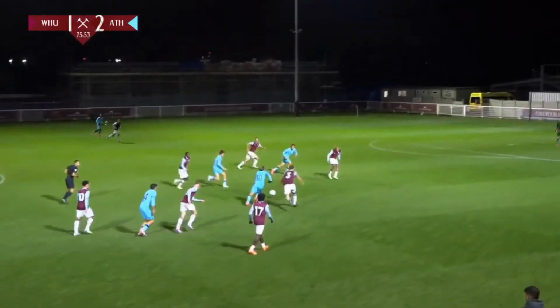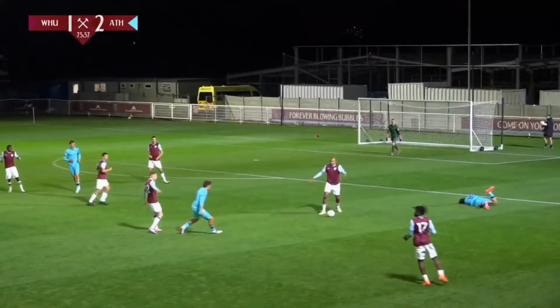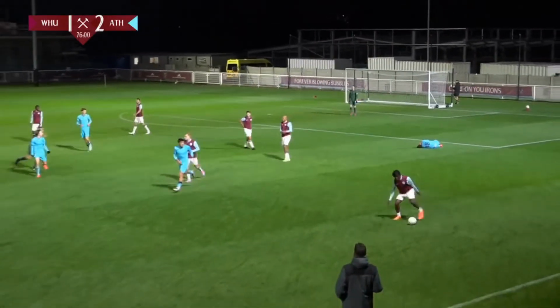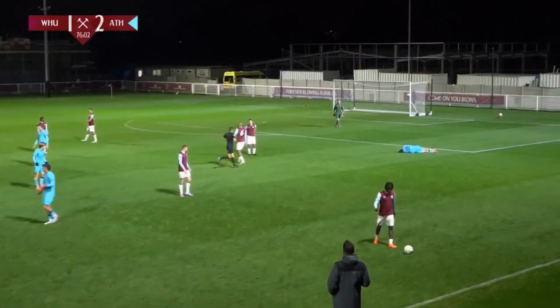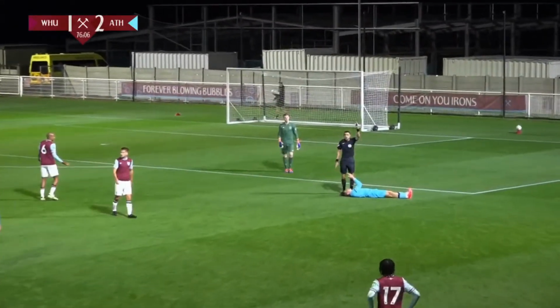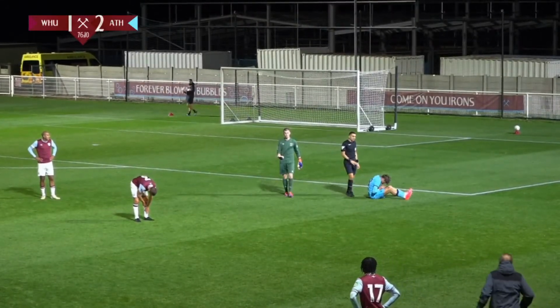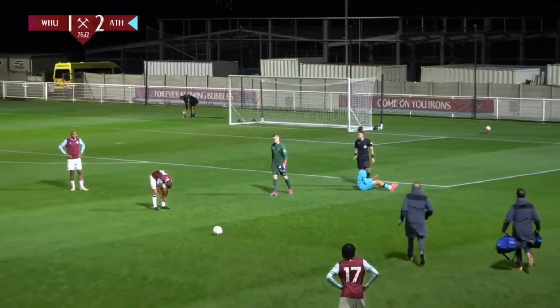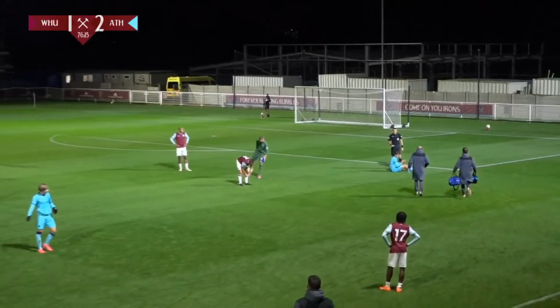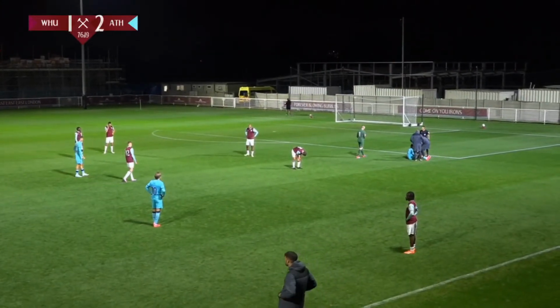Chested down nicely by Perez, and they managed to keep it in a dangerous position. The Athletic Bilbao player going down there under Pessina, very acrobatic fall to the floor there, but he does look like he sustained a bit of a nose injury. The referee waving, signalling to the medical staff to come on.